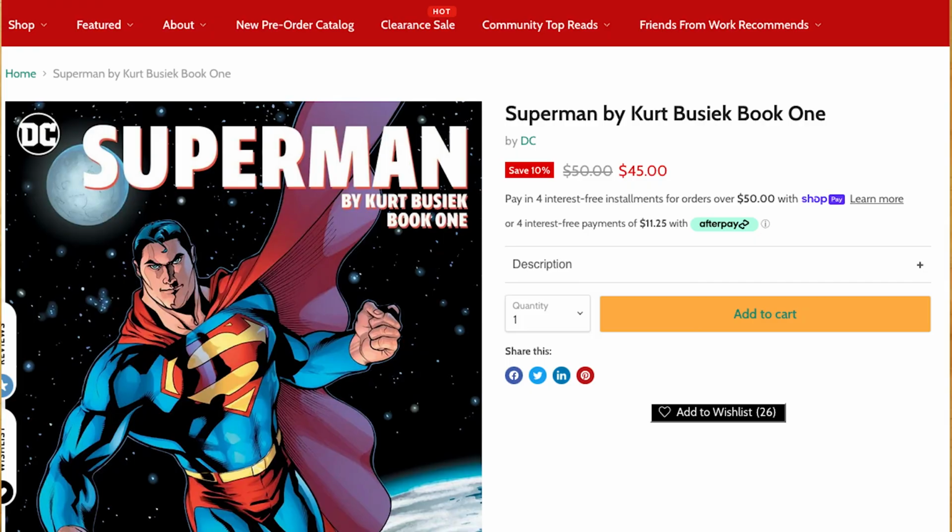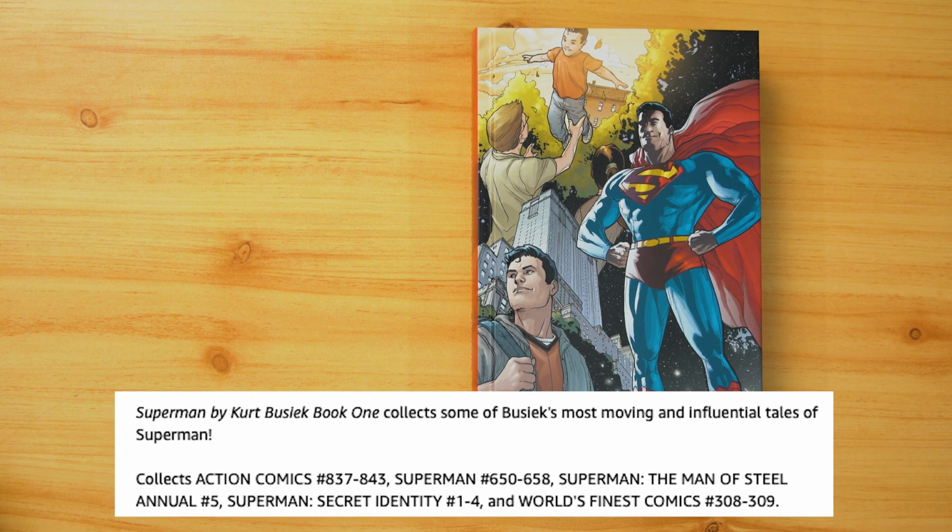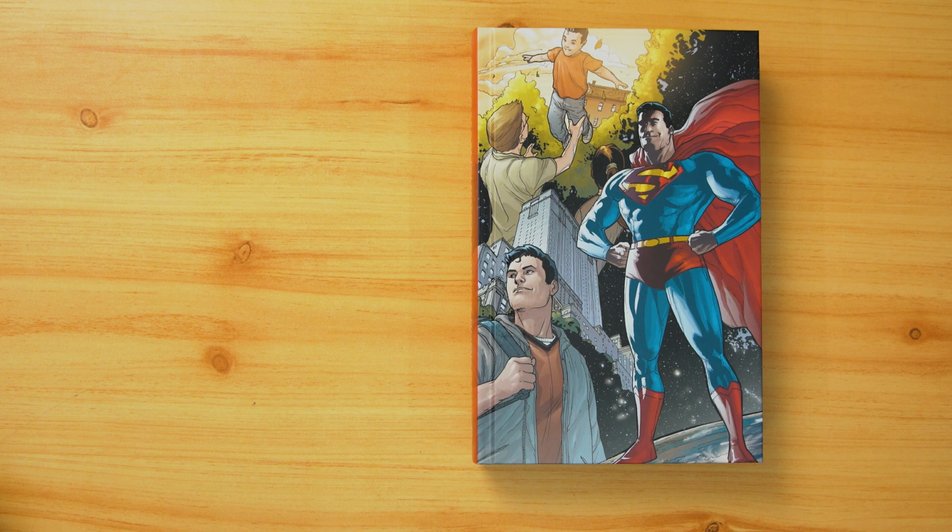It's currently $45 on Organic Price Books, and it is going to include Action Comics 837 through 843, Superman 650 through 658, Superman the Man of Steel Annual number 5, Superman Secret Identity 1 through 4, and World's Finest Comics 308, 309. So this is a massive standard size hardcover coming in at a whopping 664 pages, and it is just all amazing.